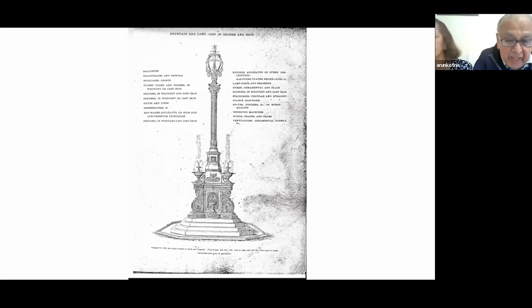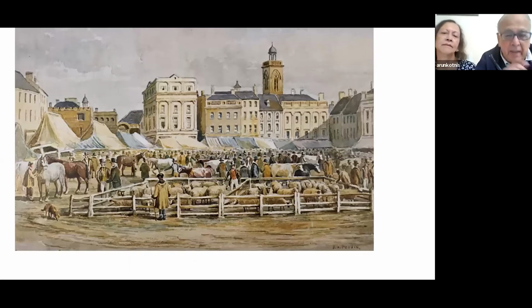And we believe at the moment that Khada Parsi, which is also a very iconic structure in Byculla, was produced in these foundries. We haven't got any full evidence of that, but I think it is the Coalbrookdale area where Khada Parsi was produced. The next slide is the cattle market. This is just to show how things were in the old days before the fountain was placed in the market square.